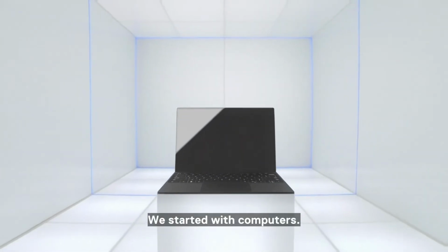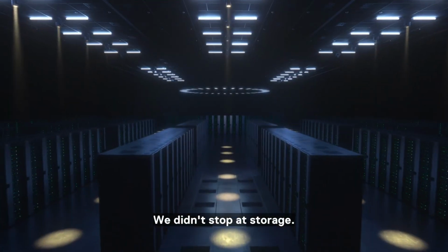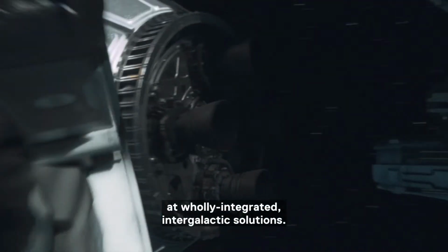We started with computers. We didn't stop at computers. We didn't stop at storage. We didn't stop at cloud. We didn't stop at wholly integrated intergalactic solutions.